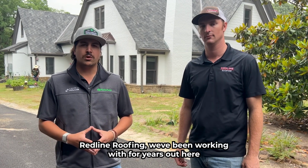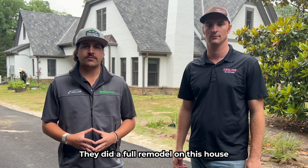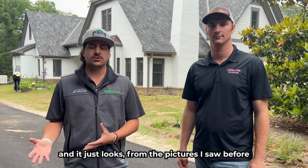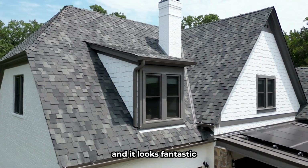Redline Roofing we've been working with for years out here. They didn't just do the roof, they did a full remodel on this house. They did painting on the siding, new siding, and gutters, and from the pictures I saw before to what it looks like now, it's a whole different house, and it looks fantastic.